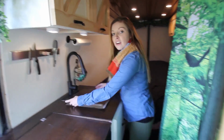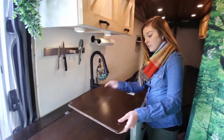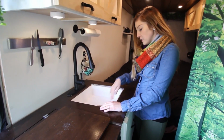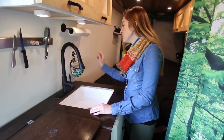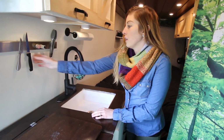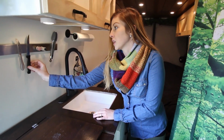So over here we have our sink. Ken built this little fit-in to cover it. I got this off of Amazon, a sink inside. We also got our fixture off of Amazon. It pulls down and can rinse around. We got this cool magnetic strip that holds knives and stuff. Nothing has fallen off of this even when we were driving, so that's pretty awesome.